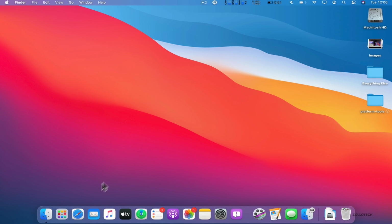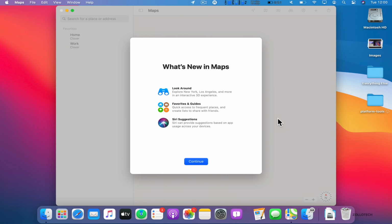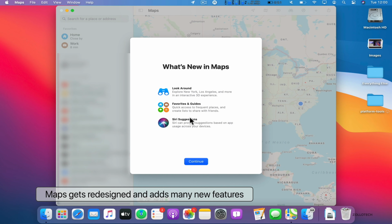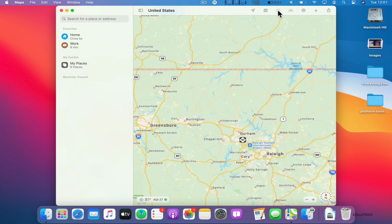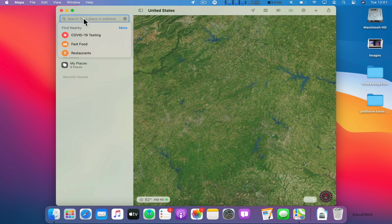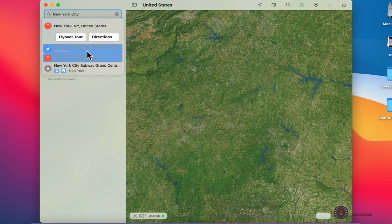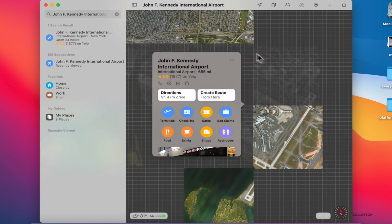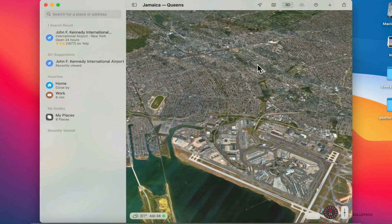Now Maps gets a redesign as well. So let's go ahead and find Maps here. And you'll see it now has look around, favorites and guides, and Siri suggestions. And so if we click continue, Maps has been redesigned with a new toolbar as well, and we also have 3D and look around in certain cities. So let's go to New York City, and maybe we'll just go to JFK Airport, and we now have new 3D options. And then in certain areas, we have flyover.